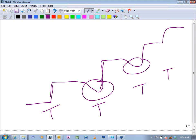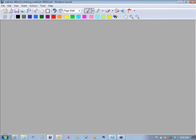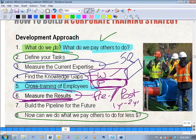Sometimes this gets lost a little bit from time and lack of use, but eventually we're going to get some of these folks right up to that level that we want them to be. And so I would encourage you to support that and measure the results effectively, know where our new bases and our new plateaus are. And building the pipeline for the future, that's really about preparing for tomorrow.